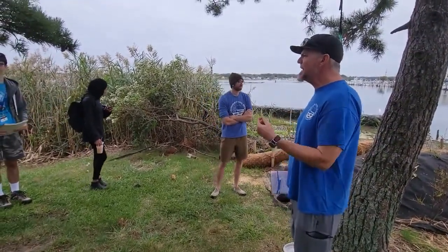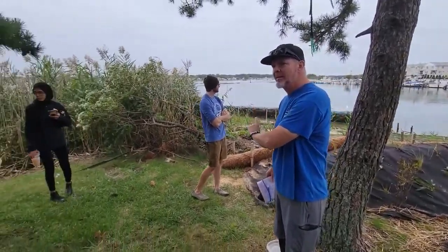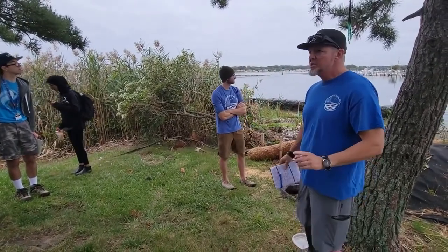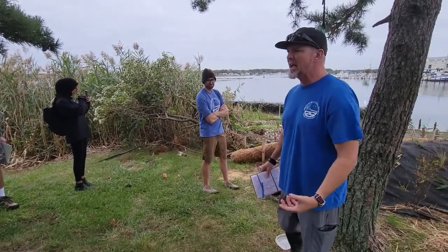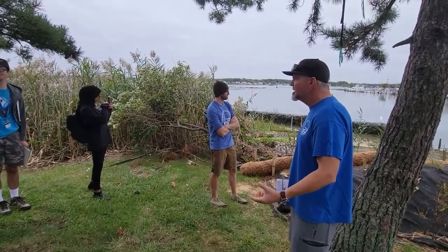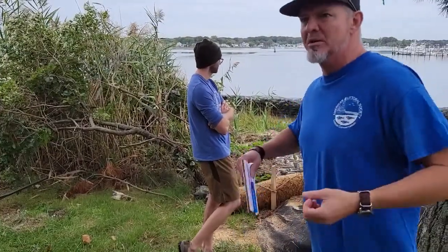Land development actually changed the morphology of Shark River Inlet. The inlet started getting shallow, and this is because people were developing so close to the river itself. Because of that shallowness and the change in the morphology of the inlet, sandbars started to form. Oystermen were out here trying to move the sandbars to get the circulation so the oysters could eat. Didn't work.